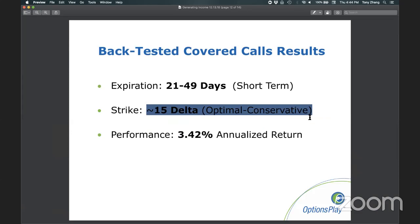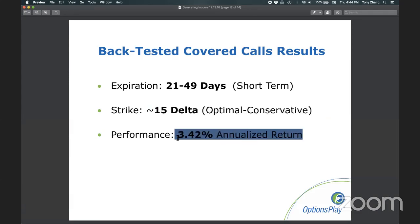And lastly, for performance, what you can typically expect for these types of strategies is about a 3.5% annualized return on top of what you're getting on your underlying stocks. So that's just a quick summary of what to expect if you follow this type of methodology.